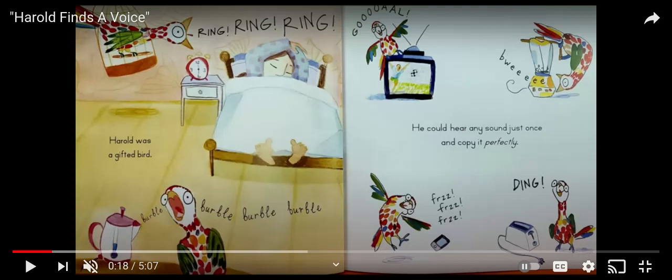He could hear any sound just once and copy it perfectly. So he goes, boing, like the blender. Furs, furs, furs. Ding. Oh, that's funny.